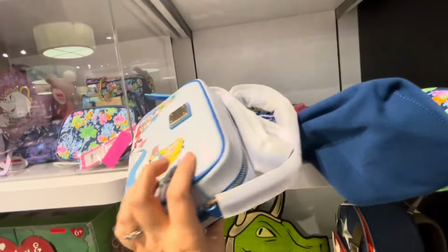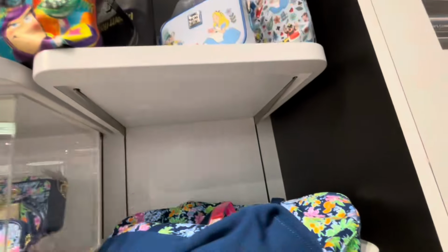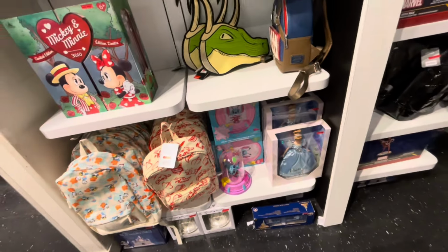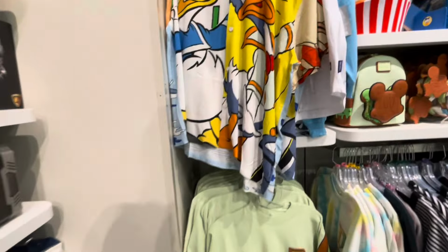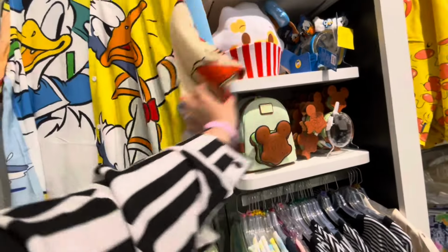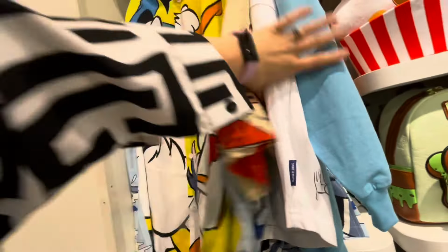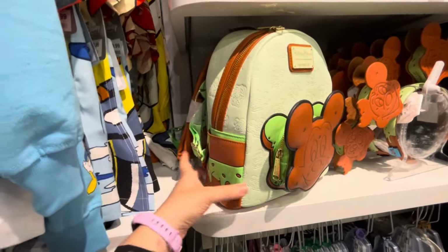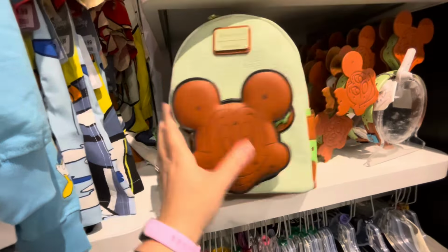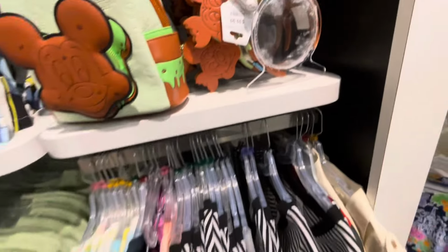We have a Dooney Alice in Wonderland for $179. We have a Darth Vader backpack for $19.98. Oh my, look at this one. This one is $60. We have a Donald Duck spirit jersey for $80. It looks like a mint ice cream sandwich, $88. And then some ears for $40.